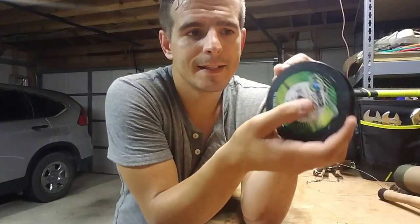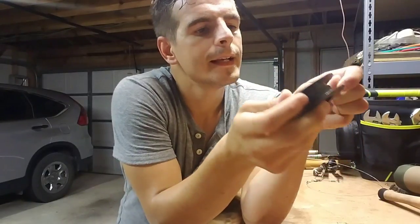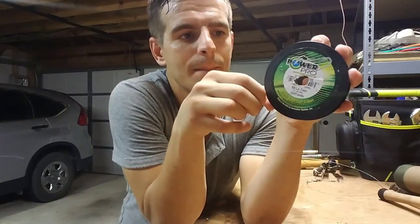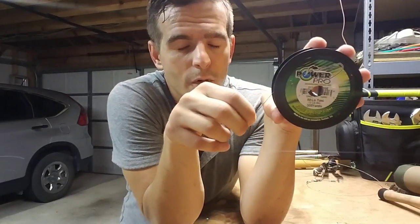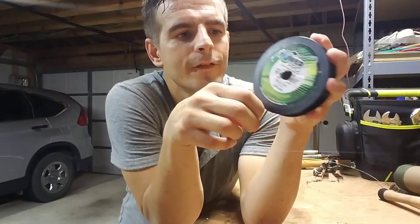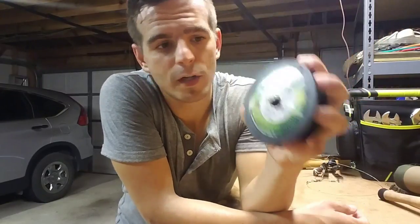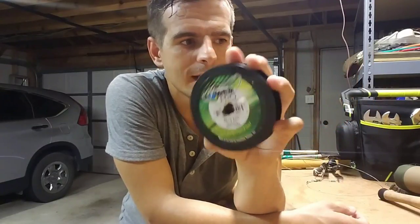So one thing to keep in mind is that the Power Pro, I feel, is a little bit thinner than the Suffix. The Suffix is also a little bit more resistant to abrasion. So if you're going for line capacity, definitely go with Power Pro. You can hold a little bit more on there. If you have a 300-yard spool of Power Pro and a 300-yard spool of Suffix, and it's equal in line diameter, I feel like you're going to be able to fit more of that onto your reel if you're using Power Pro. However, the Suffix line lasts longer. This will fray before that Suffix does, in my opinion. So that's what I use for braid.